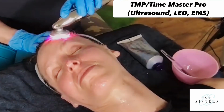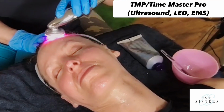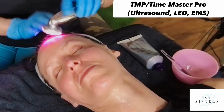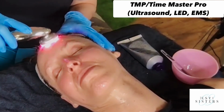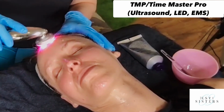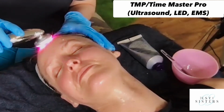There really aren't many contraindications for this one. You're probably not going to be working with active acne clients doing the needle-free filler facial, but you definitely don't want to be doing ultrasound on somebody with active acne. But if you were dealing with somebody with more sensitive skin or even rosacea, again, I probably would just do very minor EMS.